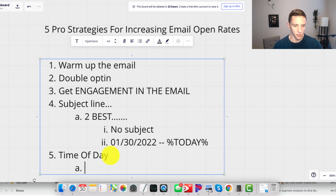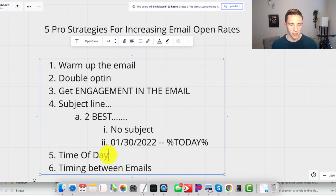And then I guess I'm going to go on here. I didn't really plan on this, but we're going to give like a 5A or maybe a 6. Timing between emails. So let's go on to make this 6. Because time of day is important, broadly speaking, but timing between emails is also good.